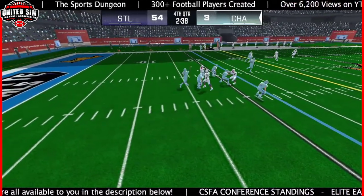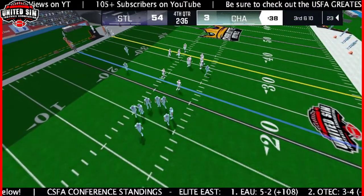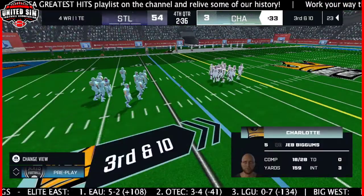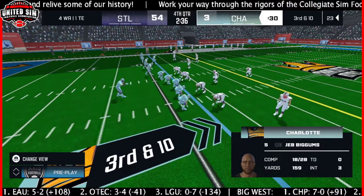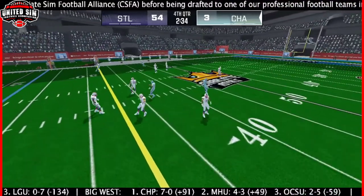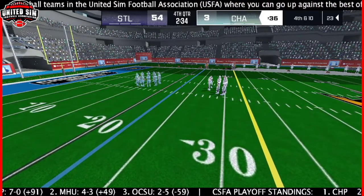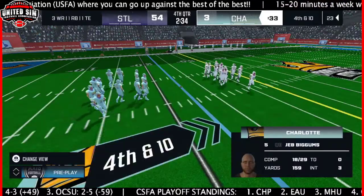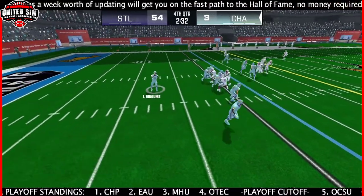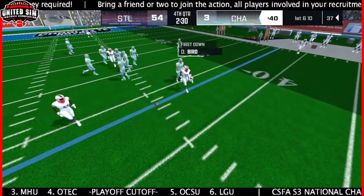Number 5 steps back into the pocket. He can't bring it in. Coming out in the gun. He drops back. He fires a pass. Out past the first down marker. He can't make the catch. He steps back to pass. Makes a hard throw. That will bring up first down.